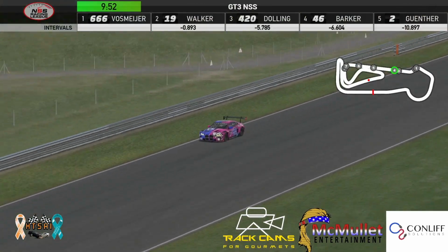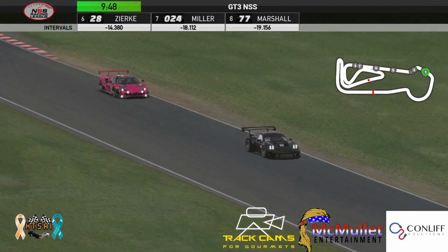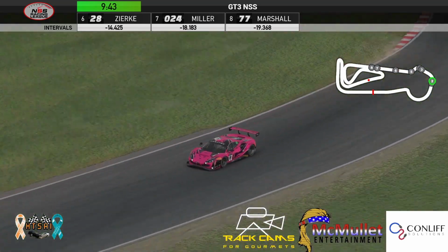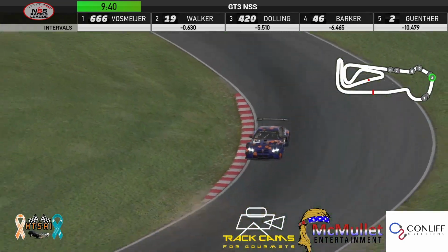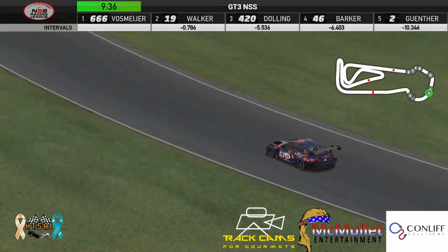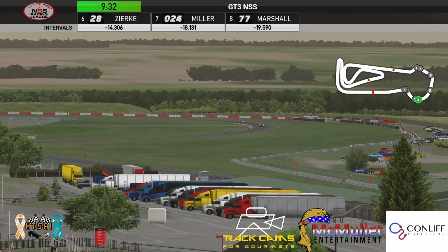What a strange turn of events in the last few moments. Now Harry Volsmeer still has the lead, but Avery Walker in 2nd is closing that gap down. Mike Dolling back in 3rd has picked up a little bit of ground, but he is still 4.9 seconds back. Adam Barker still in his tire tracks.